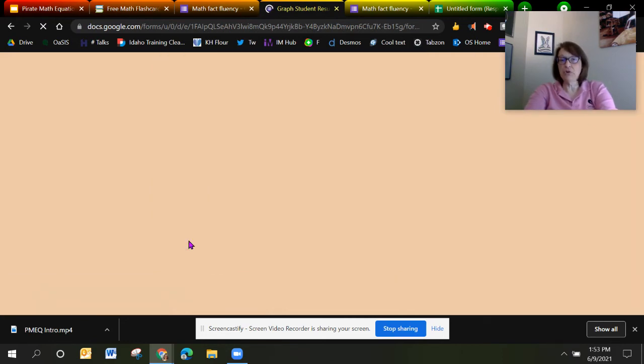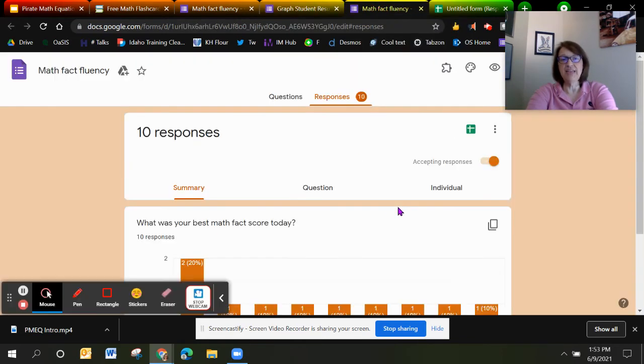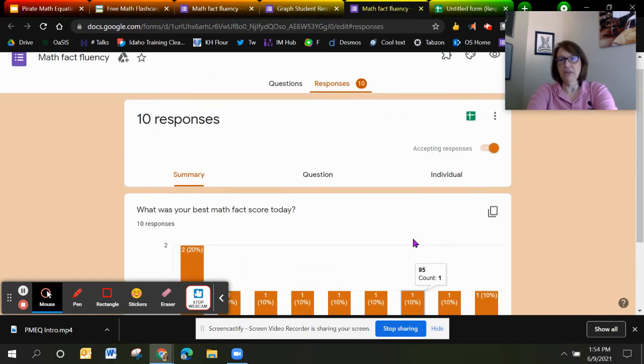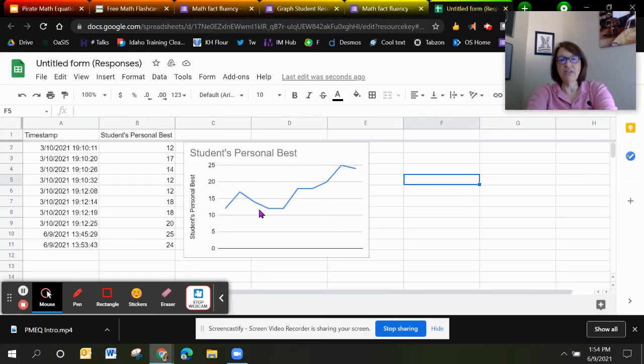As the teacher, because you're owning that form, you will be able to see the results. So if we go to that form again, I'm able to see that, oh, my student has logged 10 of their personal bests. But this really doesn't provide us much information with the way it's currently graphed. So you want to go to the spreadsheet option. Once the spreadsheet option opens up, and I've already done this here, you can see that I have a graph that updated our very recent score of 24, and I can see that my student is trending up over time, which is kind of exciting.